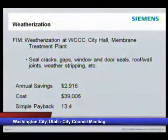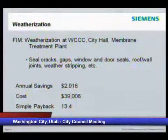So weatherization, this is very self-explanatory. We actually had a weatherization contractor that looked at each of the facilities and came back with recommendations on how we could seal cracks and leaks so that you reduce infiltration of warm air in the summer and, of course, having the cool air escaping. Everybody's done that in their homes to some degree. That's really what that boils down to.